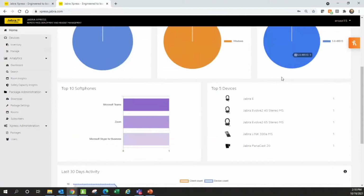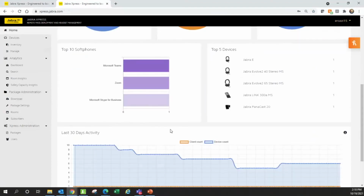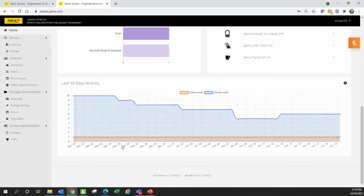You also have the top 10 soft phones, not necessarily the soft phones that are in use, just the ones that are being seen. Same thing with the top 5 devices. And you can also get a last 30 days of activity.